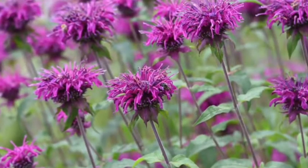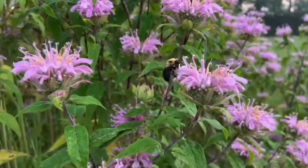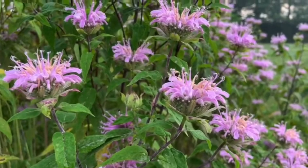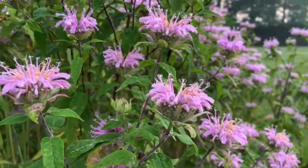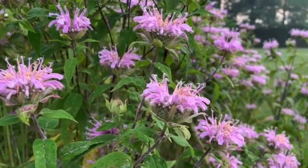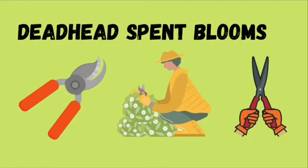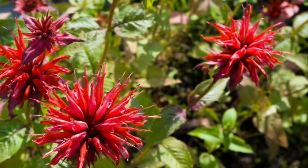They prefer full sun. They will tolerate a little bit of shade, but you won't get as many flowers if they don't get as much sun. They like a moist soil, so you can add lots of mulch around. They begin blooming around July, and they will continue to bloom throughout the summer, especially if you deadhead them. That will encourage more blooms. Now, you have to be careful with this plant because it can become very invasive and spread due to the rhizomes that make up the root system.